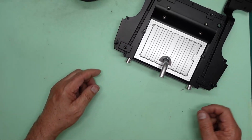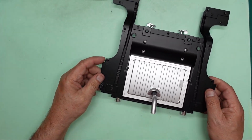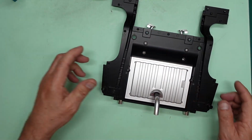But yeah, it's going to be quite an exciting build. As you can see, it's going to be a very, very large build. I don't know how I'm going to fit it on the bench, to be honest. And don't forget, with this lot, you get this little beautiful 43rd scale model, which is nice.